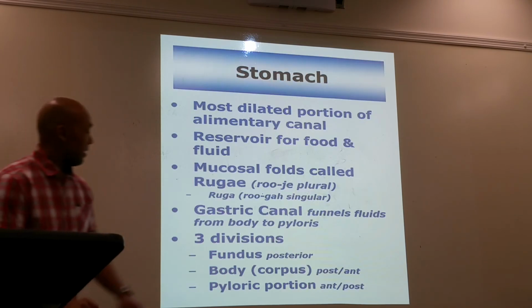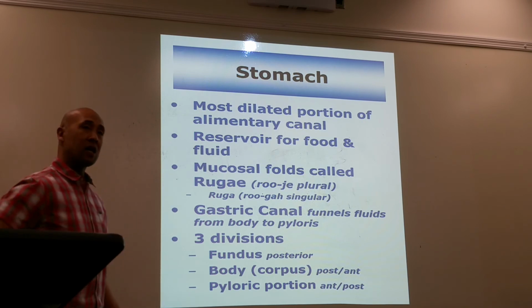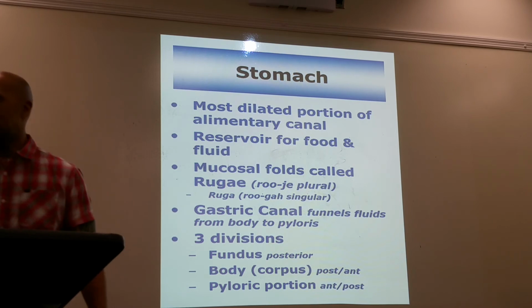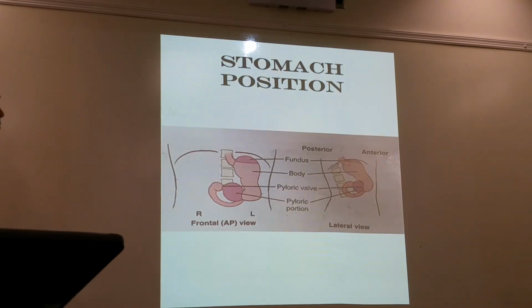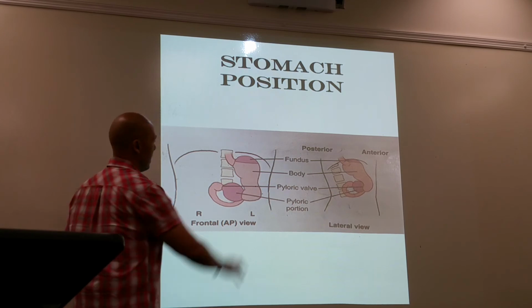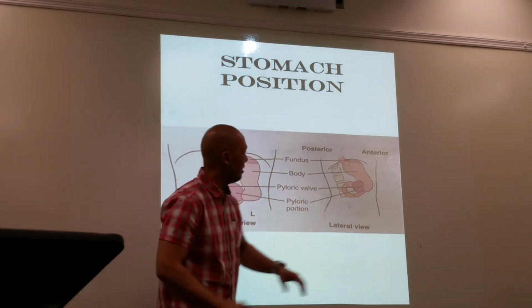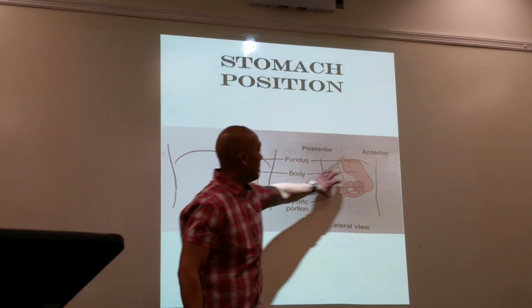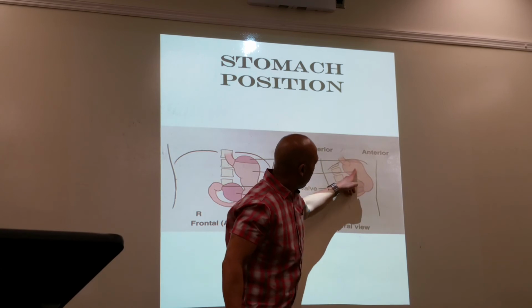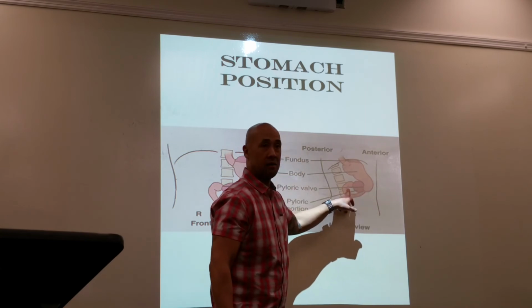Okay? So the fundus is going to be more posterior. The body is going to go from posterior, from your back towards the front, and then the pylorus is going to go from the front to the back. Okay? So here is an AP projection or AP view. The stomach has a J shape to it. Doesn't tell you much about orientation, but when you look at the lateral view of it, here is the fundus. Remember, we said the fundus is posterior. The body starts to make its way from the back to the front, and then when it reaches the pyloric section, it's going from front to back.